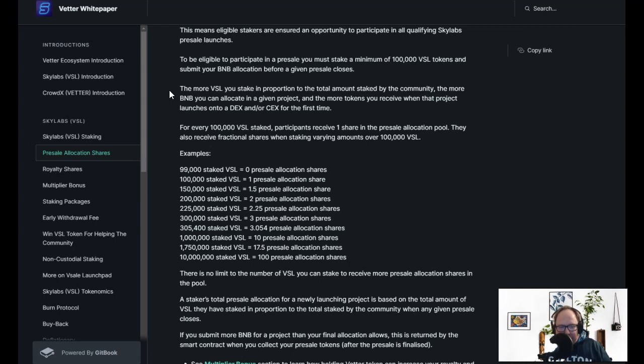305,400 VSL equals 3.054 pre-sale allocation shares. 1 million staked VSL equals 10 pre-sale allocation shares. 1,750,000 staked VSL equals 17.5 pre-sale allocation shares. And then 10 million staked VSL equals 100 pre-sale allocation shares.